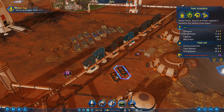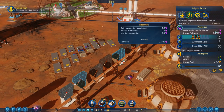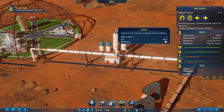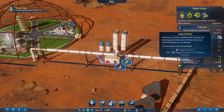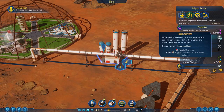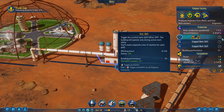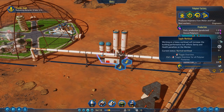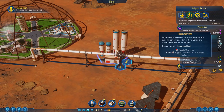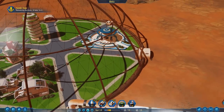There we go. They're all lining up again, and they're going to start filling up. And we're making enough polymers now. It says 1.5 a day. It was 1.7 a day before. Can I change how many people work in here? Oh, what's that say there? Working on a heavy workload will increase the building performance, but inflict sanity and health penalties on its workers. So it's normal workload. You can click it and get heavy workload. If you come off that and go back on it again. Okay, and it increases from 1.5 to 2.1. Well, I don't think we'll do that. We'll leave the guys happy.